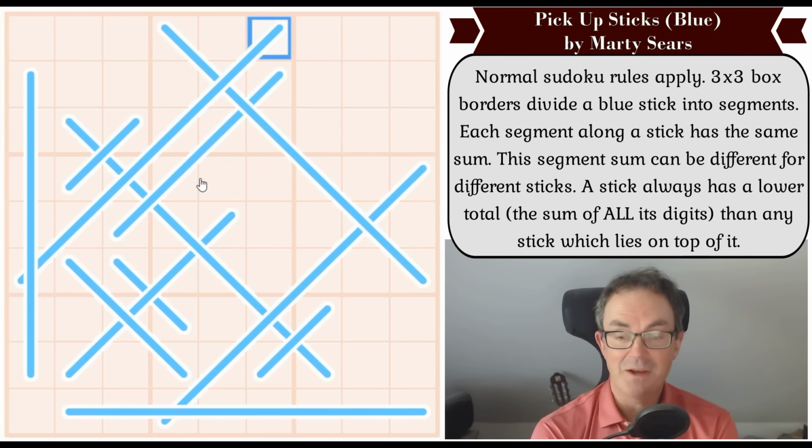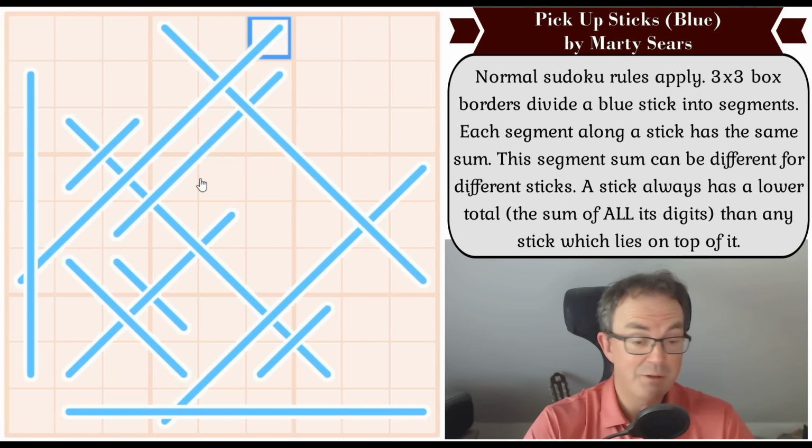And these puzzles have all got incredibly high ratings, actually, all 95% plus. This one is region sum lines, and I will explain the rules properly in a moment or two. But if you've been following the channel for any amount of time, you will know the regard with which I hold Marty's puzzles. They are phenomenal. He is an incredible mind and an incredible setter. So when you do a Marty Sears puzzle, you're guaranteed a good time.